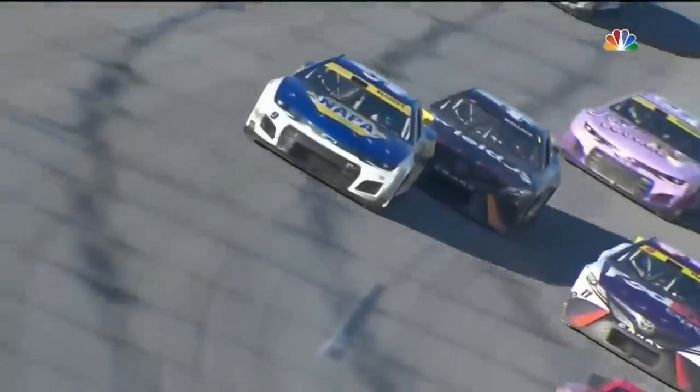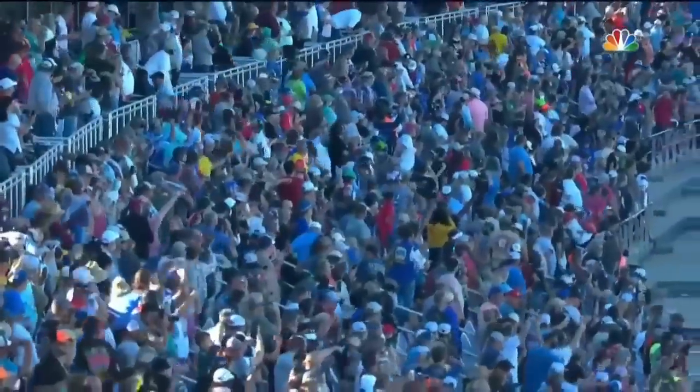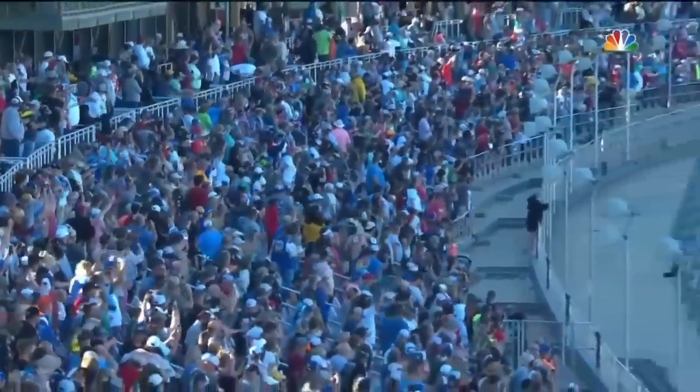What a classic Talladega finish. Just an exciting race all the way through. We got an amazing run to the end. No big messy crash. Some great final moves there to make it happen.